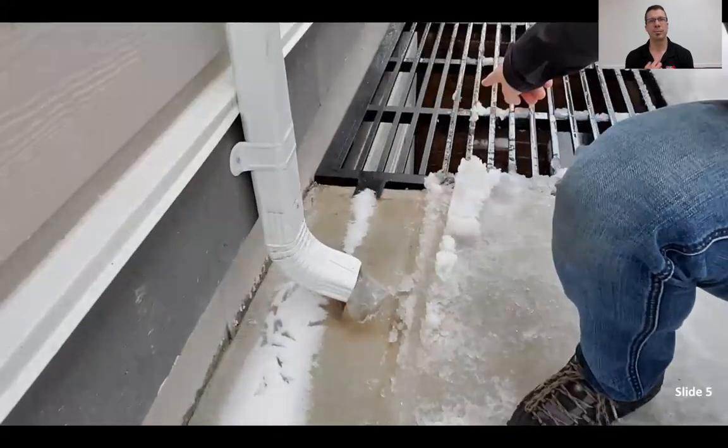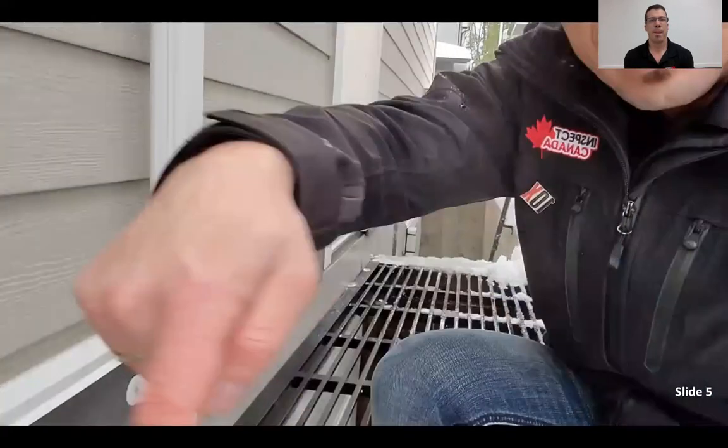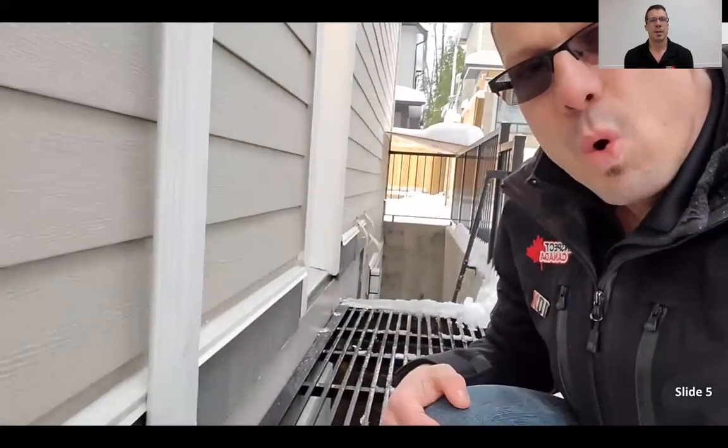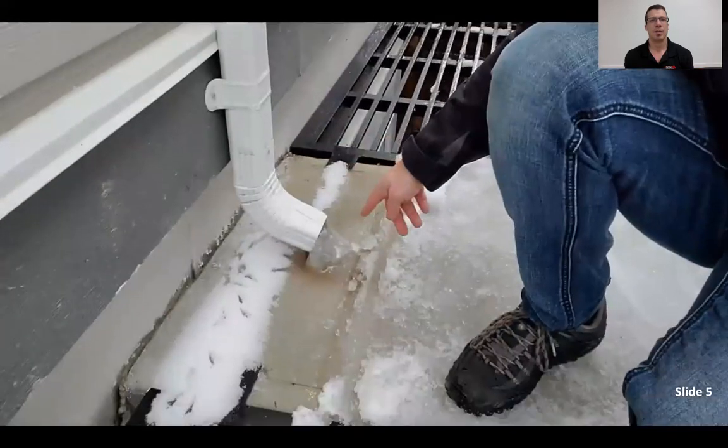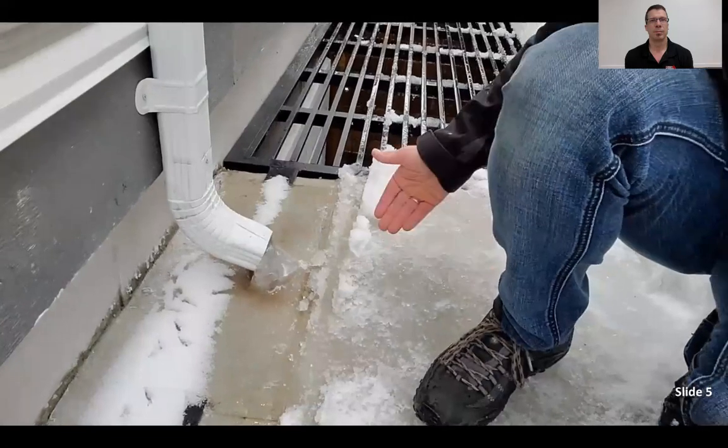Now you have a window well right there, another one right here. The whole enclosure of these are made of wood. This is gonna rot right away. You're getting all this water against your foundation. It's all icy over here too. It's all dangerous. So should a brand new home be inspected? Probably the only guy that would say no to that is the guy who built that house.